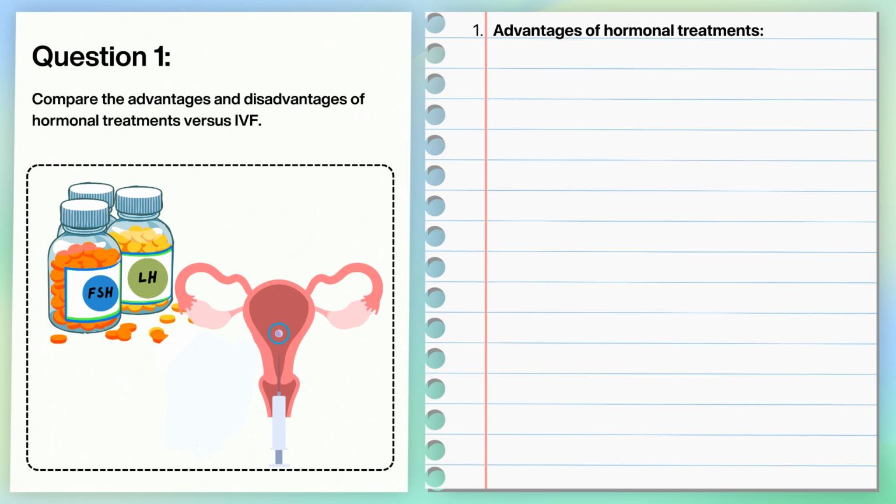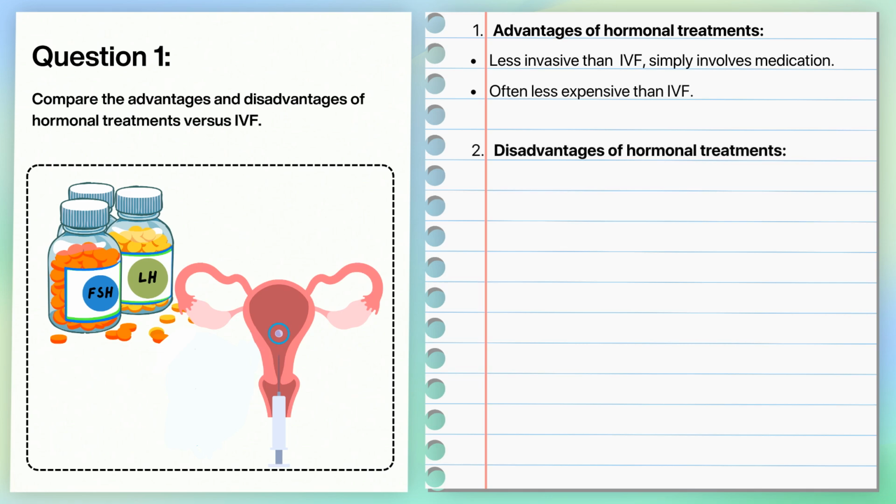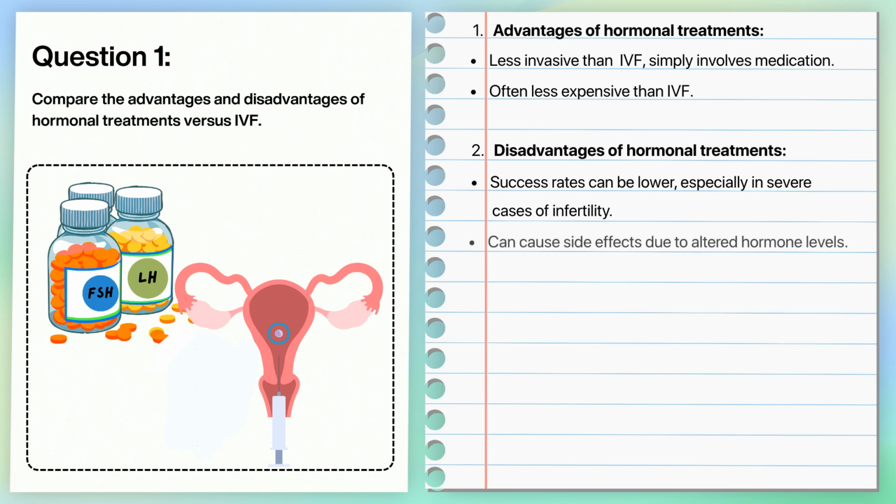The advantages of hormonal treatments include that it is less invasive than IVF, simply involves medication. Also, it is often less expensive than IVF. In terms of disadvantages of hormonal treatments, the success rates can be lower, especially in severe cases of infertility, and it can cause side effects due to altered hormone levels.